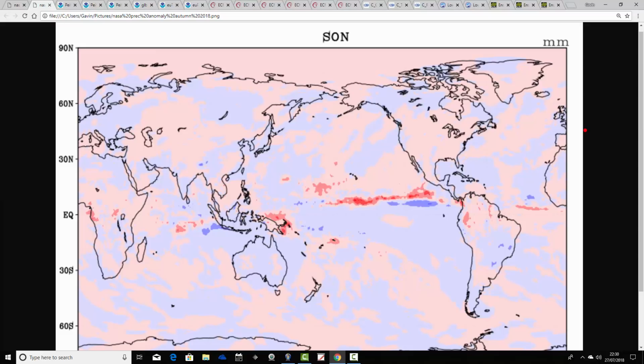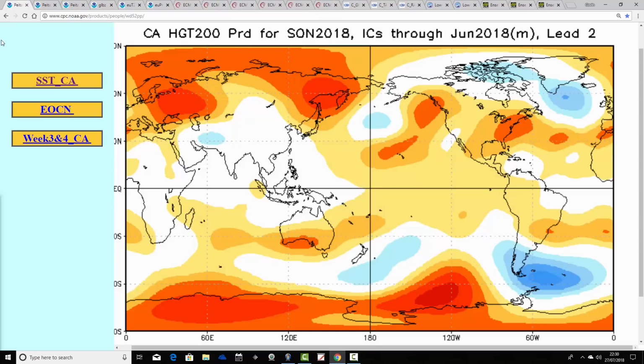It looks as though we're carrying on where we left off last month to some degree. Last month we had a very strong signal for above average temperatures through the autumn, but there was kind of like a 50-50 split between the models that were more unsettled, rather wetter, and the models that were rather dry. It looks like that's continuing to some degree through this second update as well.